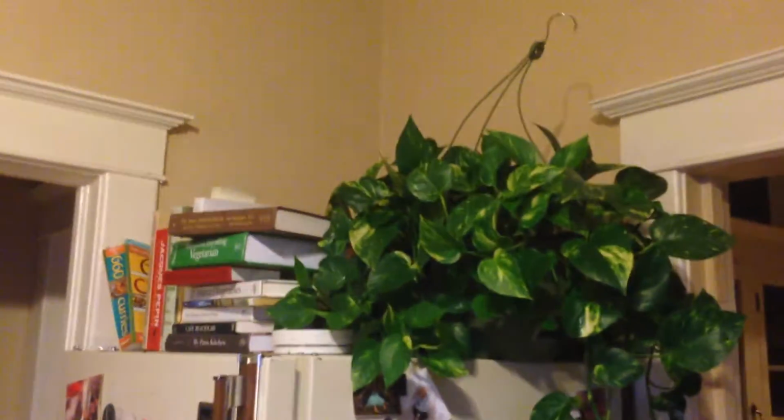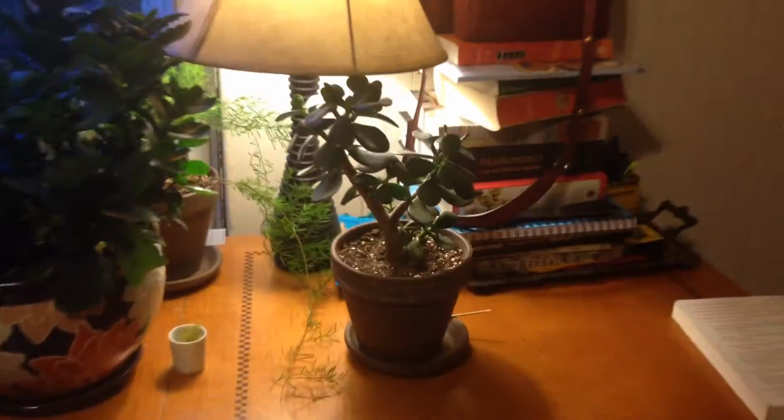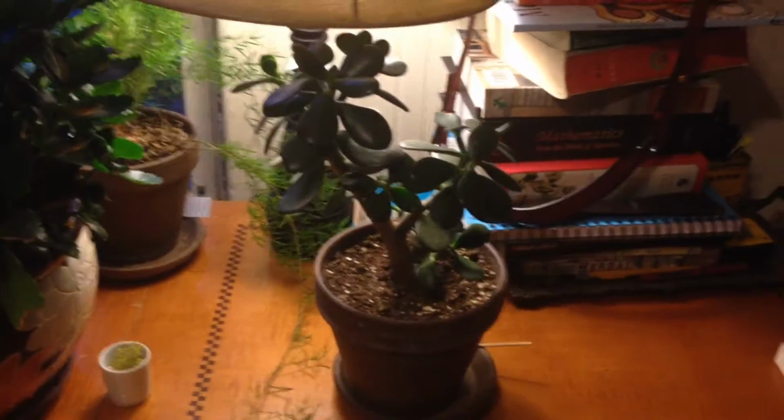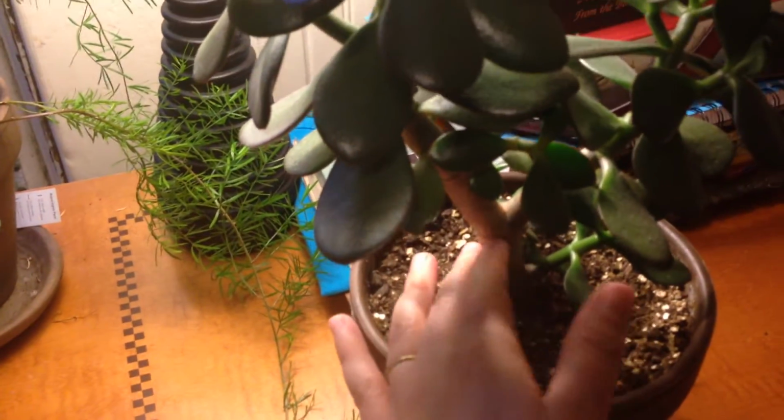The pothos sits on top of the fridge. It's pretty big. I put it in this hanging plant, and then when I went to hang it, it was so heavy that it fell off. Didn't hurt it, because I was there to catch it. So I just decided to put it on the fridge. All right, and here is the jade plant that all the rest of my jades have come from. It's really pretty. It has these new little bits down at the bottom.